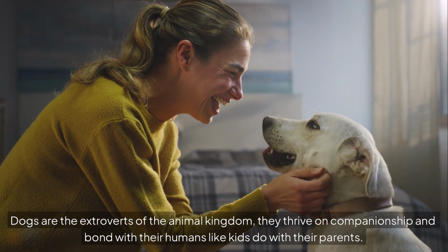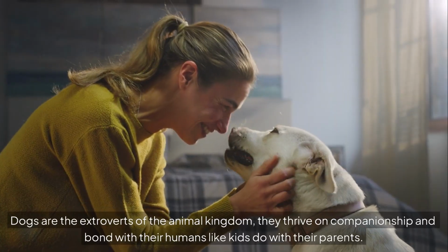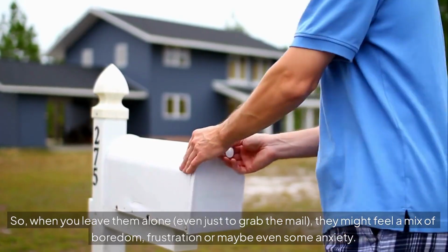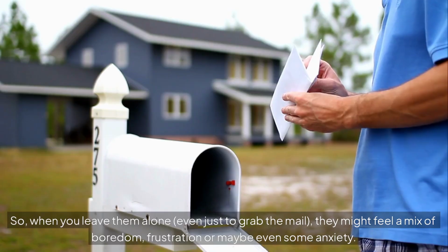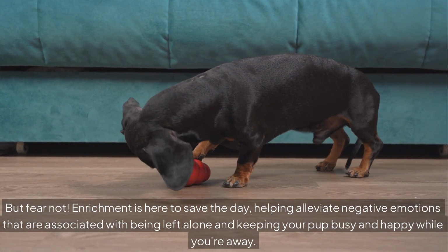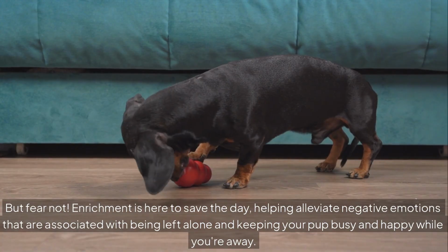Dogs are the extroverts of the animal kingdom. They thrive on companionship and bond with their humans like kids do with their parents. So, when you leave them alone, even just to grab the mail, they might feel a mix of boredom, frustration, or maybe even some anxiety. But fear not. Enrichment is here to save the day, helping alleviate negative emotions that are associated with being left alone and keeping your pup busy and happy while you're away.